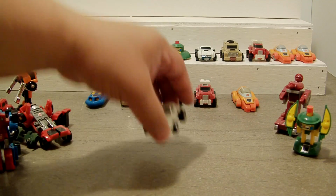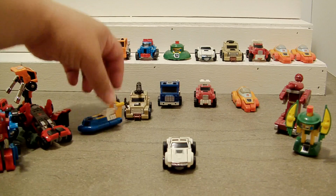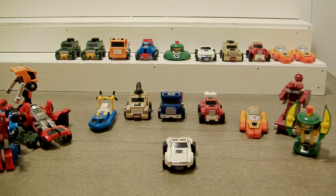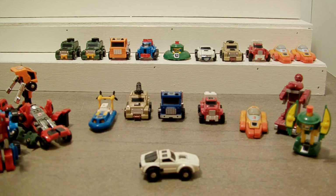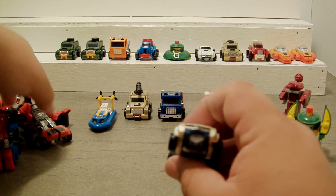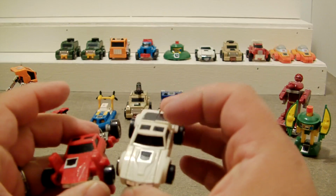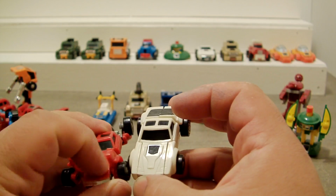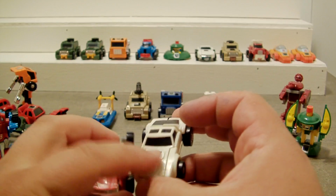Now here's where we start getting a couple guys that are basically just recolored versions of the original, and there's not that many, but there's a few. This guy over here is Tailgate, and Tailgate is basically just another copy of Windcharger. It's the exact same car, except that the mold is exactly the same here, except for the hood. Instead of one split here, it actually has a full, which is pretty nice.